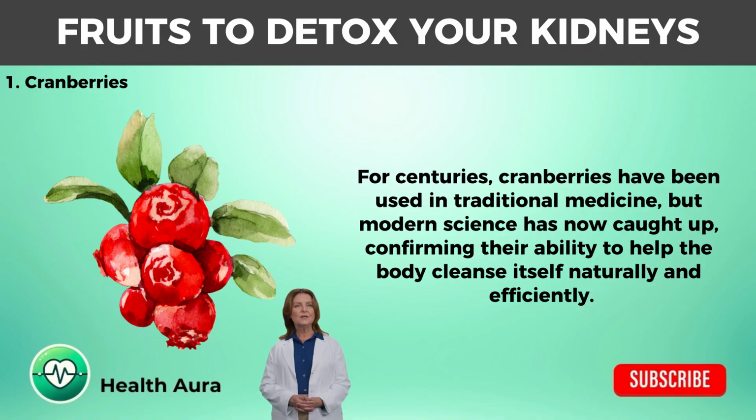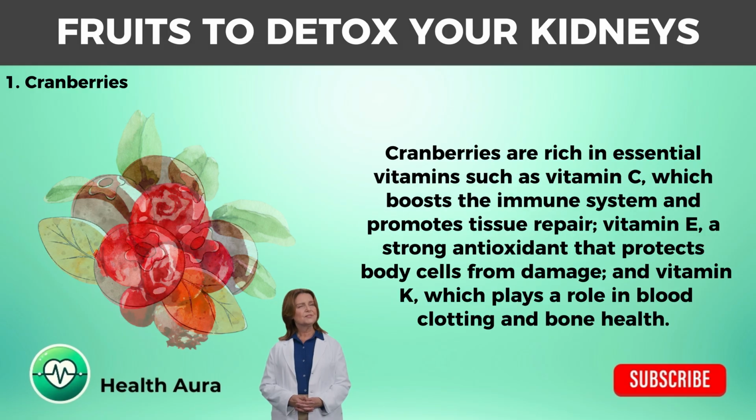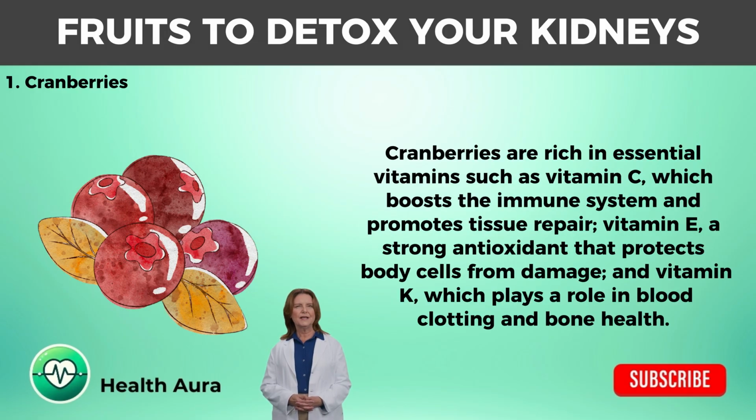For centuries, cranberries have been used in traditional medicine, but modern science has now caught up, confirming their ability to help the body cleanse itself naturally and efficiently. Cranberries are rich in essential vitamins such as vitamin C, which boosts the immune system and promotes tissue repair. Vitamin E, a strong antioxidant that protects body cells from damage.